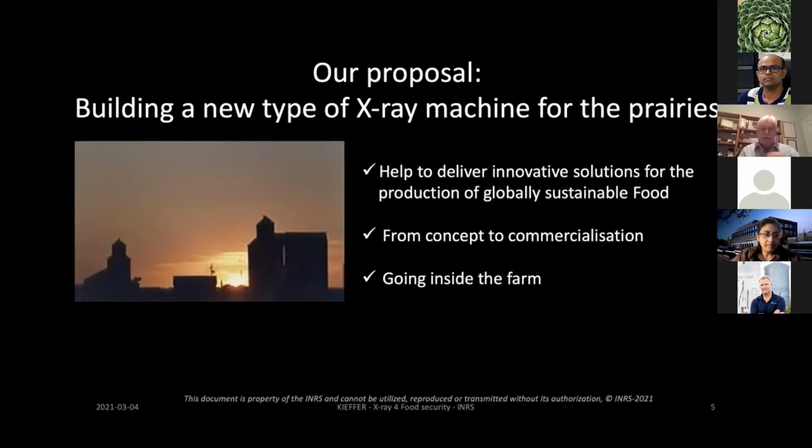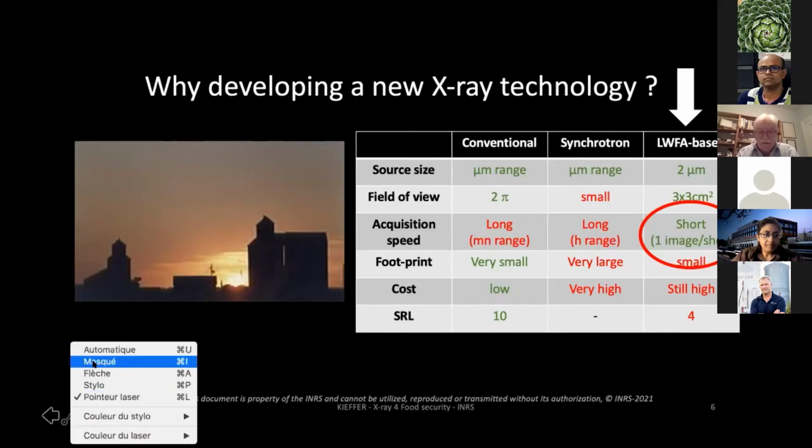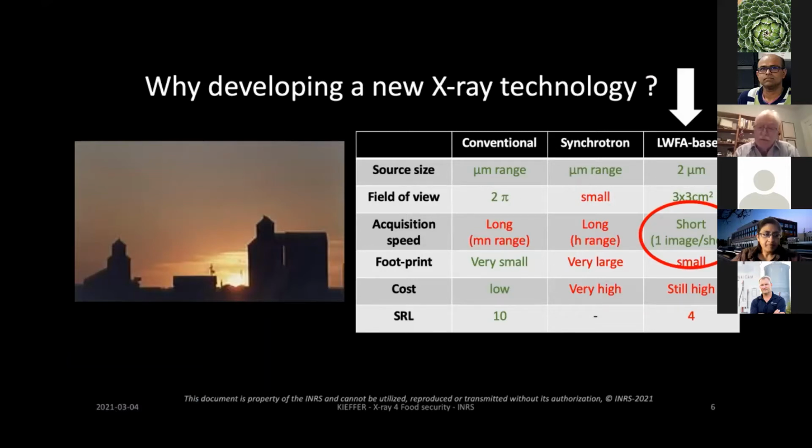So we have been developing this new technology, and maybe the question you may ask is, why do we need to develop a new X-ray technology? You already have the conventional X-ray tube, which is already existing on the market, it's low cost. You have the synchrotron, which is a fantastic tool. And so why do we need to develop something new?